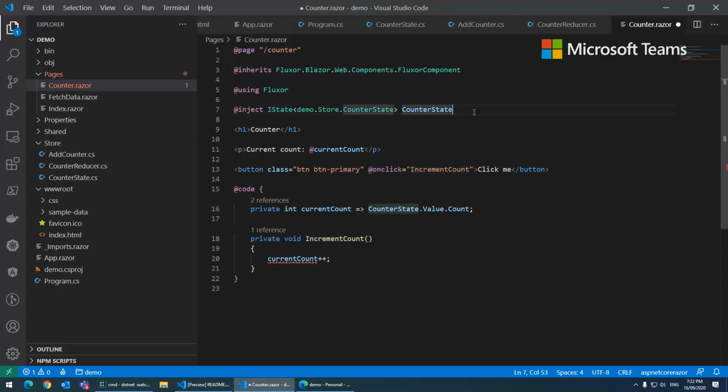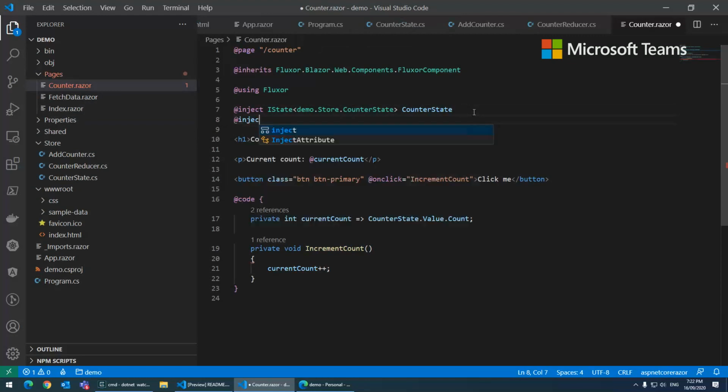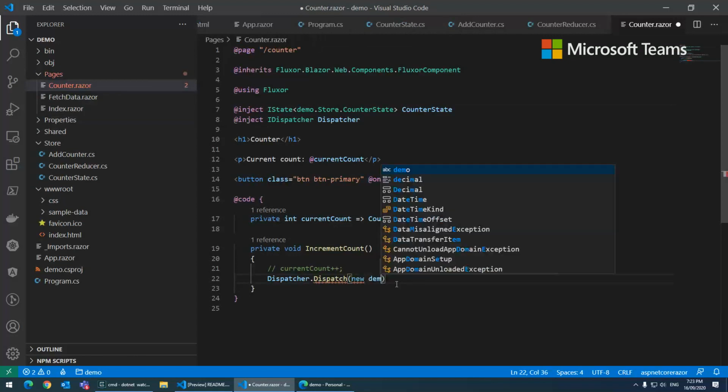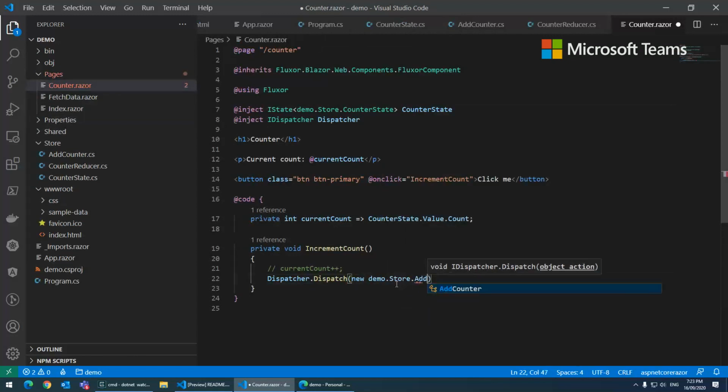The next one, we want to fire an action when we increment the count. So we need to inject the second thing, called IDispatcher. IDispatcher is the service that will dispatch an action for you, and it will trigger the appropriate reducer to update the state. Let's name it Dispatcher. We can replace the current count with Dispatcher.Dispatch, and then we pass in the action that we want to fire, which is new Demo.Store.AddCounter. All right, I think everything is now hooked up.